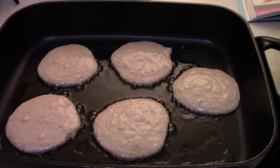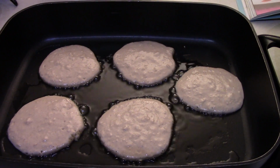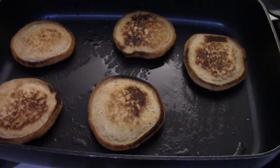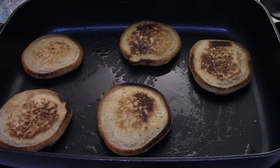So here is just some food sounds of the pancakes cooking. I did add a little bit of oil, and I've actually stopped using oil when I cook pancakes. So future pancakes I don't even use oil anymore.